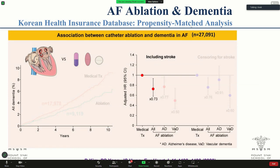This is a propensity match analysis from the Korean database. And there are now, by the way, several databases, the UK database, others that have looked at this. But what you see is, compared to medical therapy in AFib patients, if you look at ablation, there's about a 27% reduction in progression to dementia. And by the way, look at the time horizon here. This is 10 years, so this is something that accumulates slowly over a long period of time. I think it's unlikely we'll ever see this in a randomized trial just because of how long it takes to see these changes.